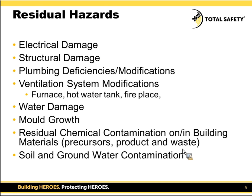So in terms of residual hazards, I'm not focusing a lot on the first responders and those hazards. I'm focusing more on what's left behind after. So you get a lot of electrical damage, structural damage. They may take walls out, put holes through the walls. It's a lot of changes to the various systems in the house. So if it's a plumbing deficiency, they may have routed the water supply right into their fertilizer tanks, or disposed of their process chemicals down through the drain, so they're going to eat away some of the drainage system.